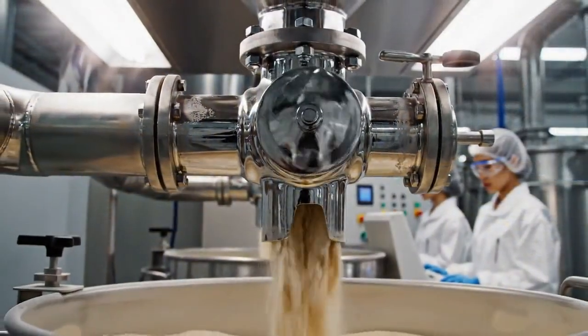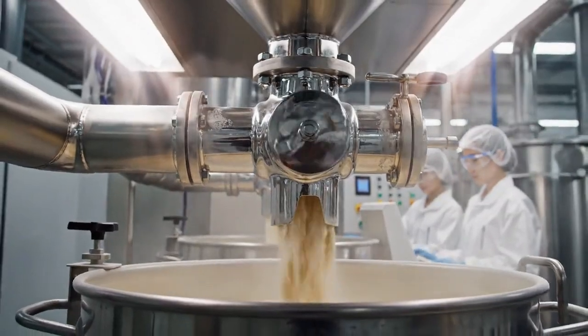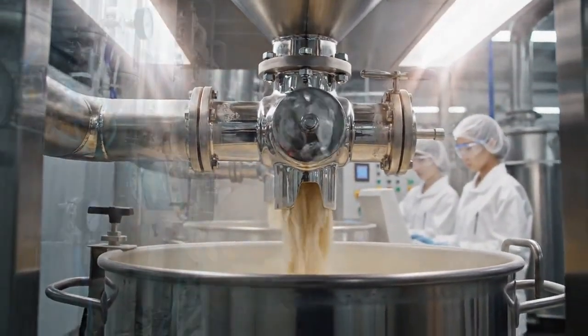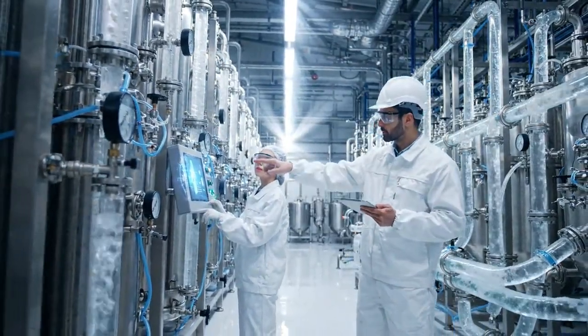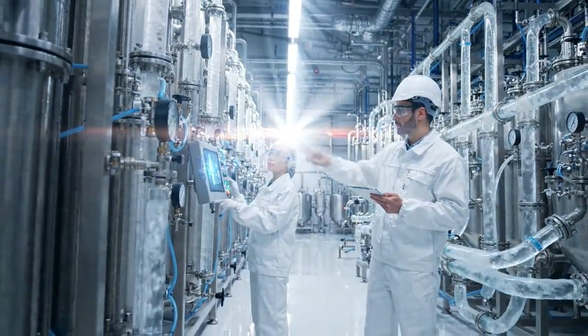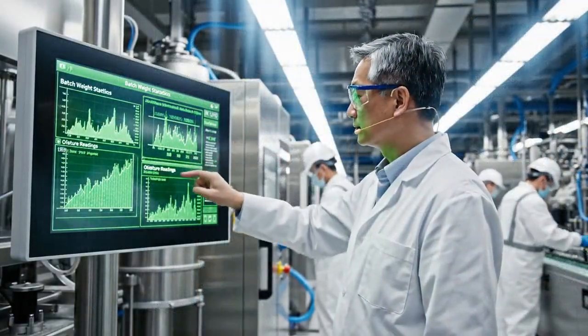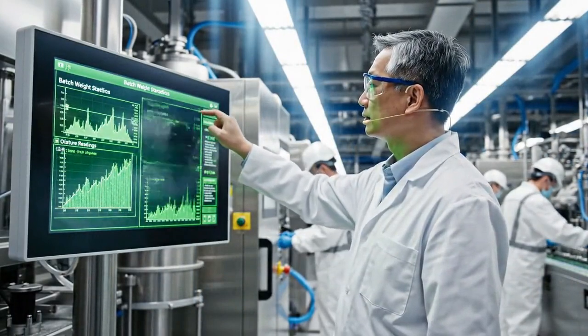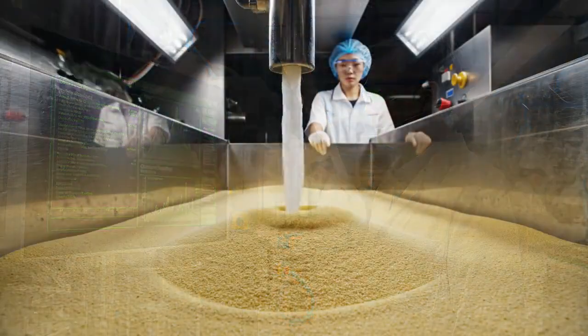Massive rotary metering valves act as the precise heartbeat of the entire ingredient delivery system, pacing the powder flow exactly to the milligram. Only the purest, most mineral-balanced water is permitted to contact the premium semolina, ensuring absolute flavor. Every incoming ingredient stream is digitally tracked, weighed, and logged in real time against the master recipe formulation.